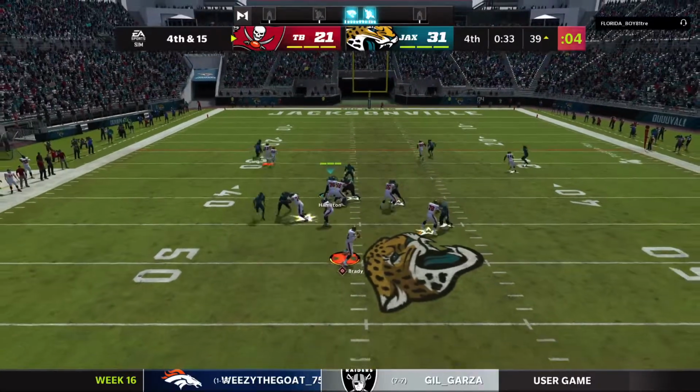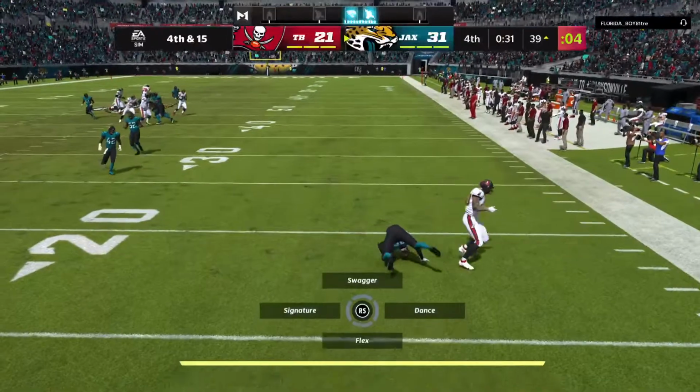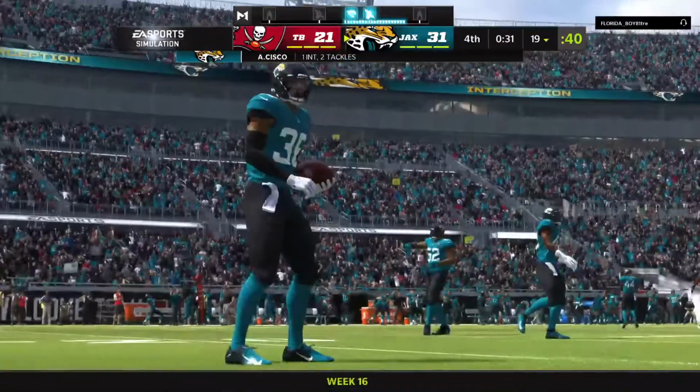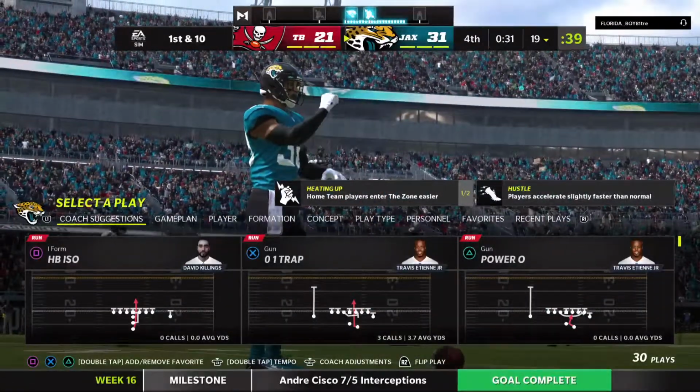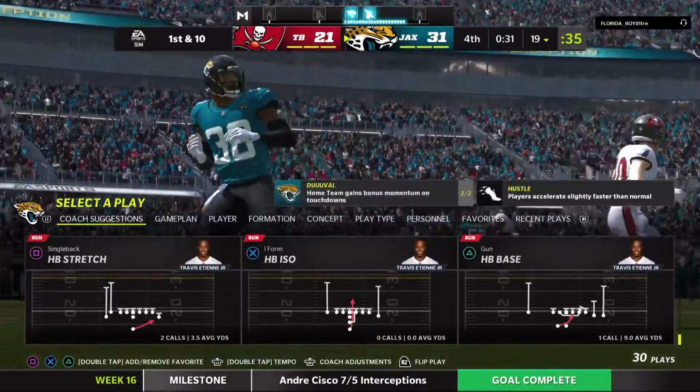Now Brady got to have this one. And this is intercepted. And that should do it. Picked up by Andre Cisco, and the Jags are going to get it back here just shy of the 20.